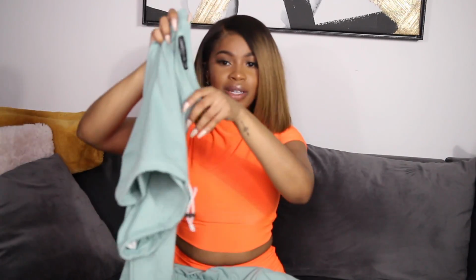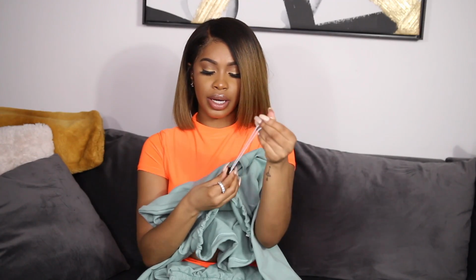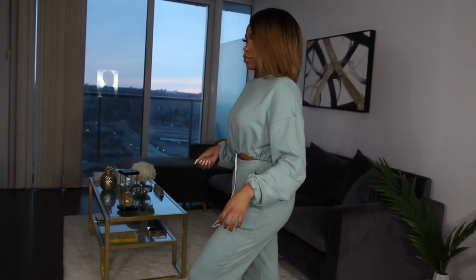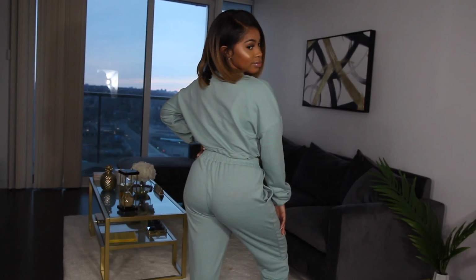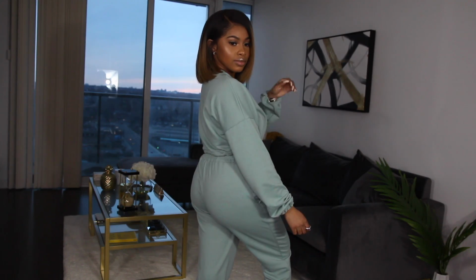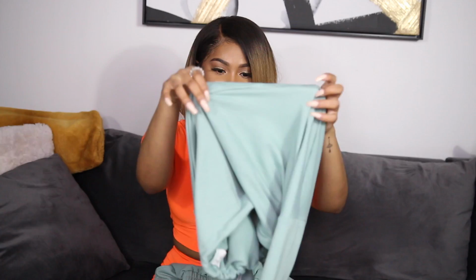This is the top. It is nice and cropped, and it also comes with the strings, so you can adjust if you want it to be oversized, if you want to tighten it a bit. For the sleeves, I actually prefer to tuck them in. I'm not really fond of it hanging out like that. But for the bottom of the shirt right here, it doesn't really bother me. It's kind of cute, if you ask me.